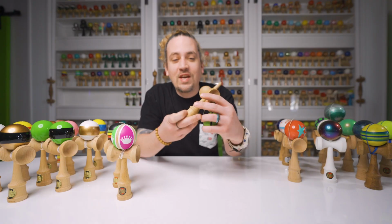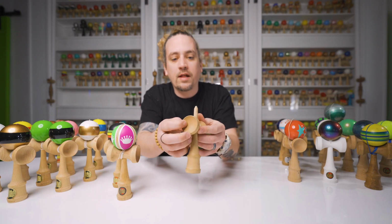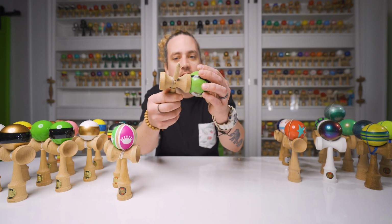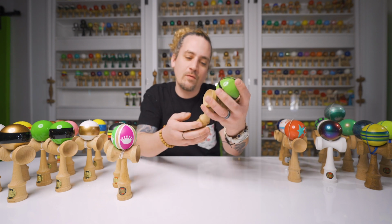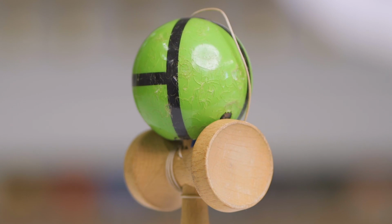This one just says focus in like Helvetica 12. This was the worst logo of all. And this was the worst Kendama of all, because the cups were so shallow that you almost couldn't do any trick. It was so bad. Definitely the worst Kendama we've ever made in our whole life. But this Dama has like 20 coats of clear.